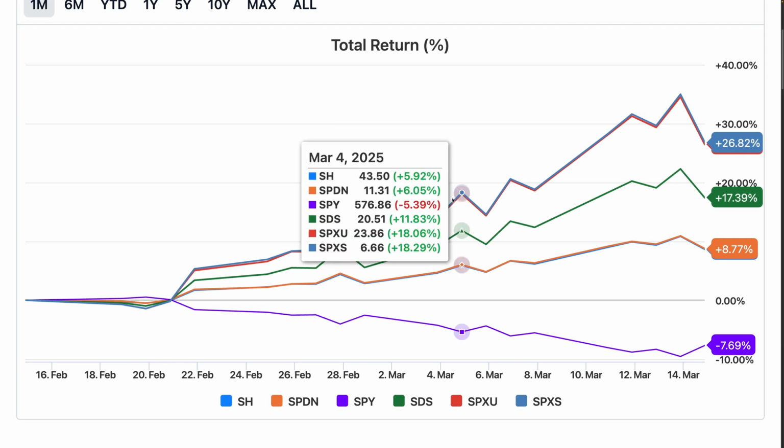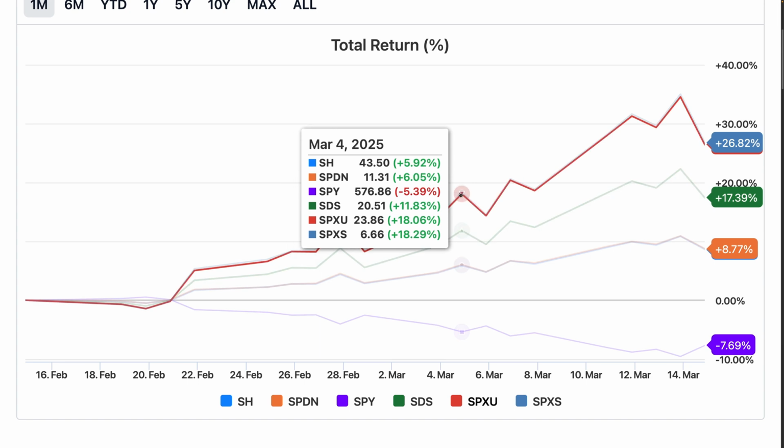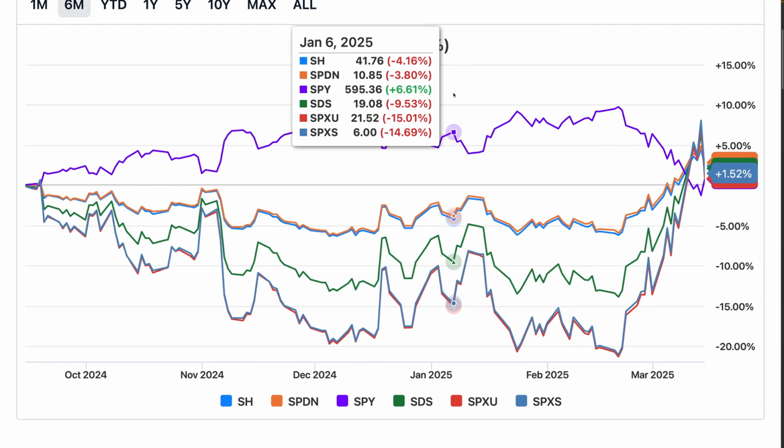So as we go here, this one's returned 18% versus the 1 times. The SH, the 1 times inverse, only did 5.92. So it's supposed to be doing 3 times that. The one did 6.05, so it should be doing 18, and it's doing 18. So in the short term, they seem to perform pretty well. In the short term, they seem to be pretty accurate as far as meeting that 1, 2, or 3 times return. Now we're at the 6 month.